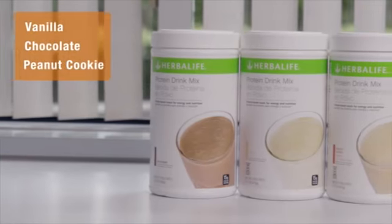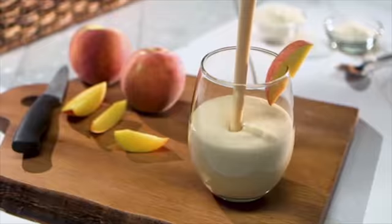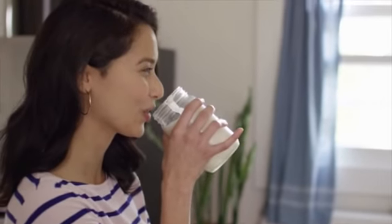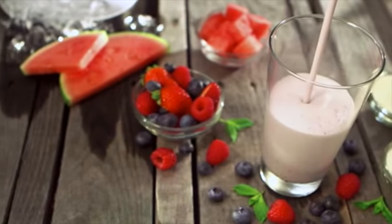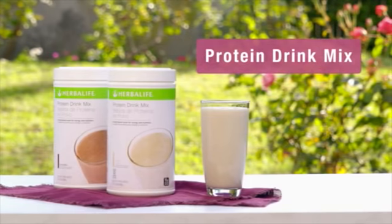Protein drink mix is available in a variety of flavors, making it a great match for just about any shake recipe or to mix with your favorite beverage or foods. So treat yourself to a protein boost that helps you satisfy your hunger, build muscle tissue, maintain lean muscle mass, and stay energized.